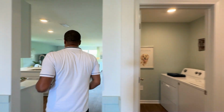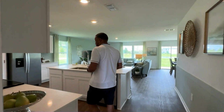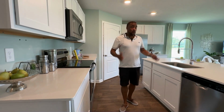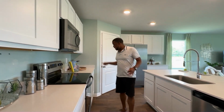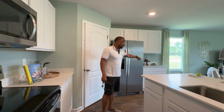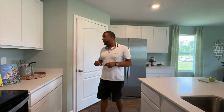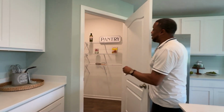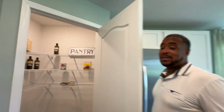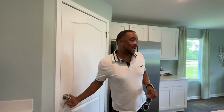You do have your laundry room, but walking into the kitchen. So it is galley style still, but it's space, right? This is not people on top of people. And the amount of cabinet space that you're going to see inside of this place, to include your little coffee bar over here, right, is definitely what I love about this home. Now, if you're looking inside of the pantry, there's plenty of room. There's plenty of space for all the goodies and snacks that you want.